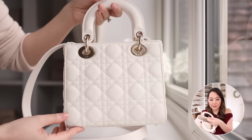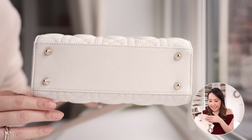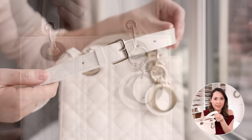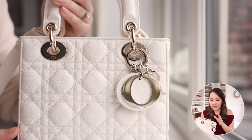Even the flap at the top, which for me was a huge hindrance with the smaller style, is so much more malleable and easy to access. You can fit in a decent amount. The strap is a decent width as well. And it just has a lot of tick boxes for me that I've really been enjoying.